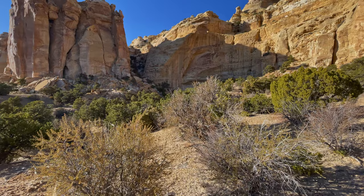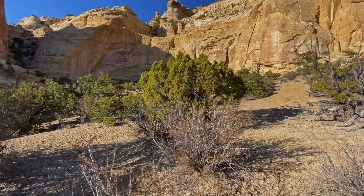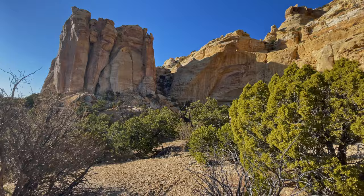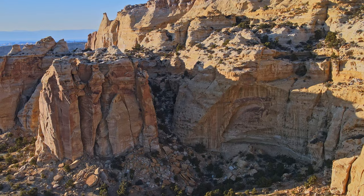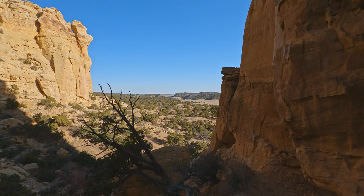We're in Nielsen Draw now, and I am racing the sun. But hopefully you can see that pronounced gully right back behind that big tower. That's where I'm going up Robber's Roost. Jump right into the steep ascent, and it is pretty amazing up here.